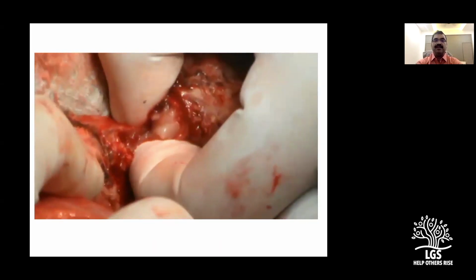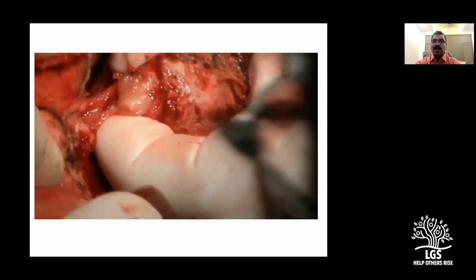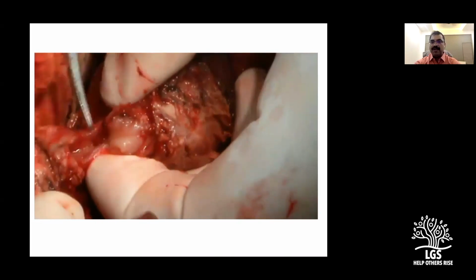The lesion is seen on that area. We cut one part of the bile duct. Actually, that is the common hepatic duct area.